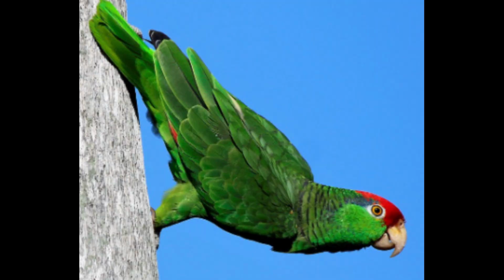So you also have the Mexican red-crowned parrot. They have those in Los Angeles and in parts of, I believe, New Mexico and Arizona as well. They've made their homes there. In that case, there are more of those parrots in the United States than there are in Mexico. So some people feel that if the Mexican parrot disappears, they'll still have the parrots here in the United States. Some people like them. Some people think they're annoying because they squawk quite a bit.